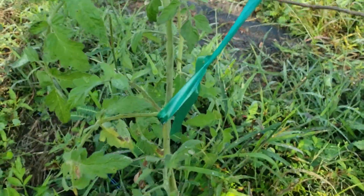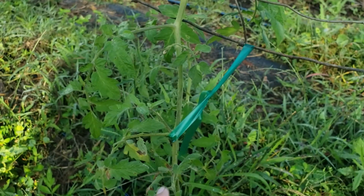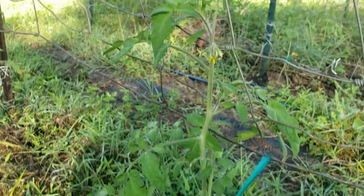And what I've done here is, I didn't want to force the plant too close, so I've just tied it under a limb and offered it some support.